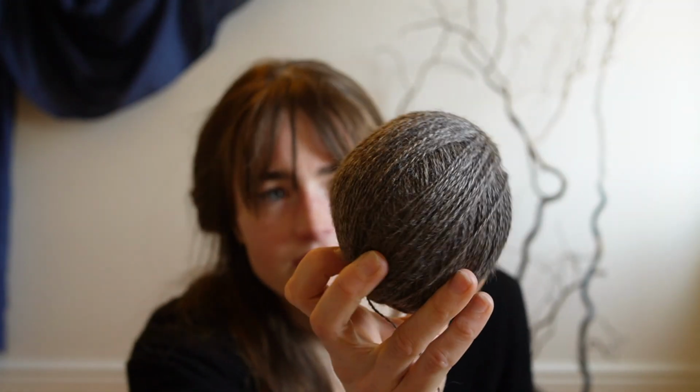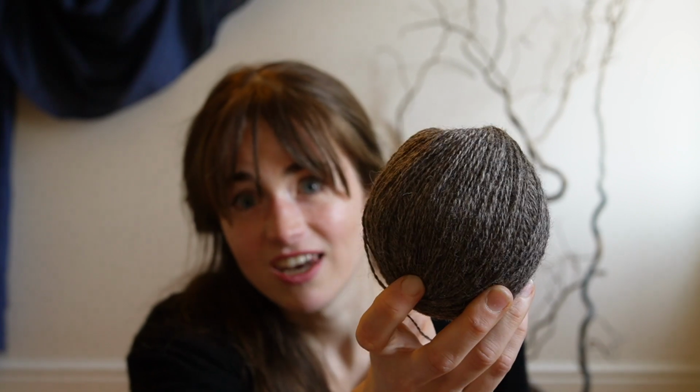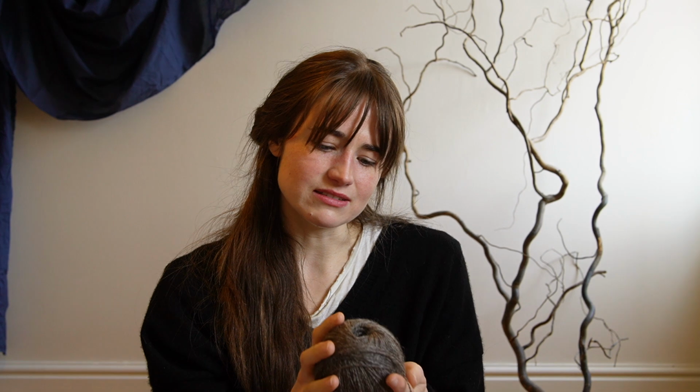It's in real life, I don't know if this captures it right, but it's my favourite colour. Oh, sorry, that's the door. It is my favourite brown. It's silvery and it's minimally processed. It's absolutely beautiful.